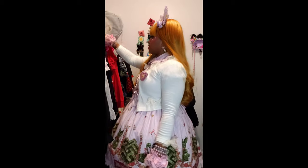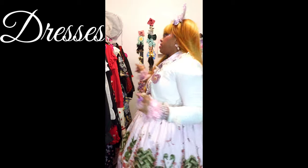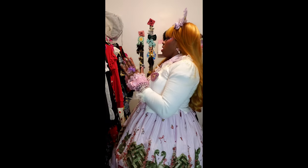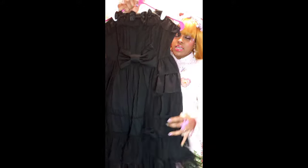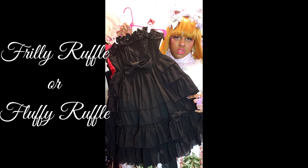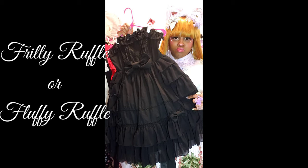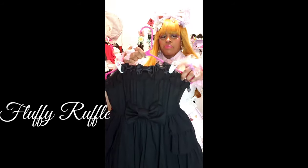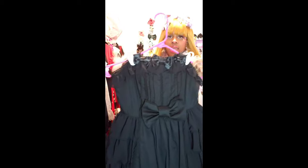Okay, next I'm going to get into my dresses. We start with brand and then we have Taobao and then Bodyline. Okay. All right. First, this one, this is Angelic Pretty Frilly Ruffle. Frilly Ruffle, I believe. Fluffy Ruffle? It's either Frilly or Fluffy Ruffle. I don't remember. But it's one of those halter neck ones, hence how I have it on the hanger.